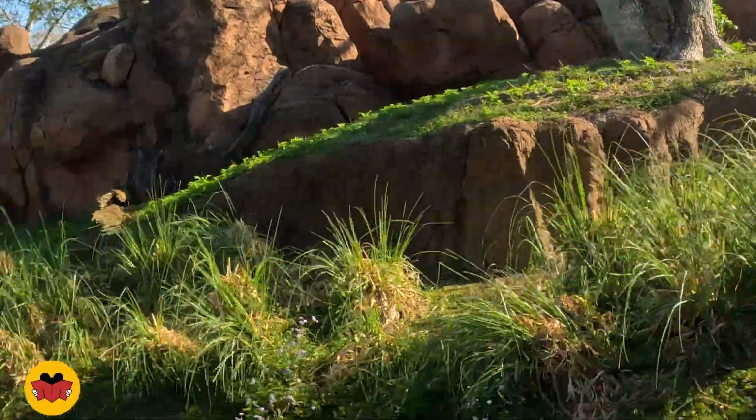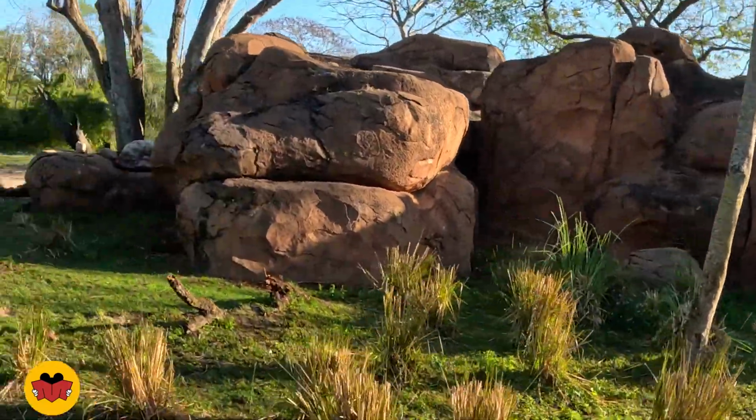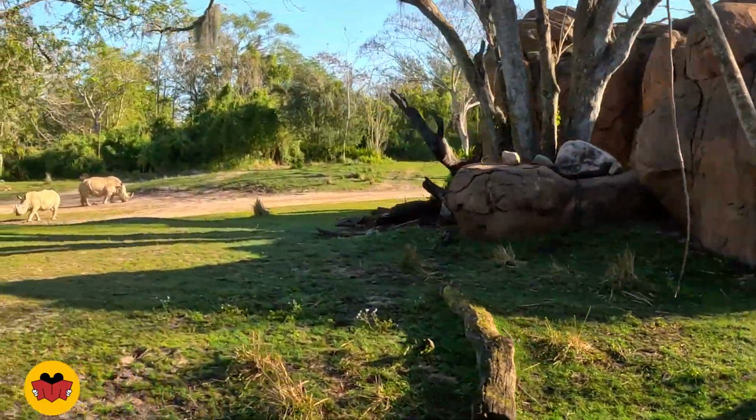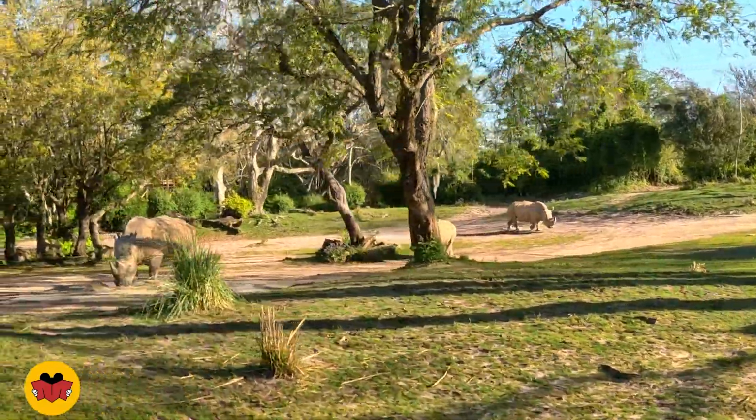Looks like all the rhinos are going to be out today. Now, a group of rhinos is called a crash. And their horns are made up of something called keratin, which is actually the same thing that makes up your hair and your fingernails.